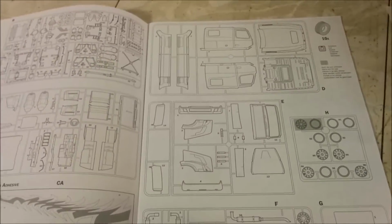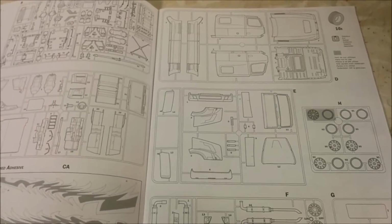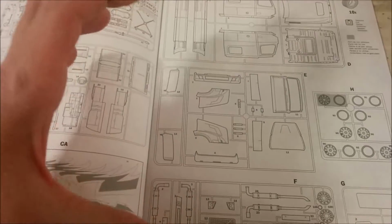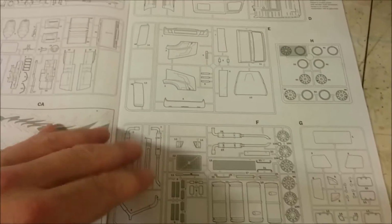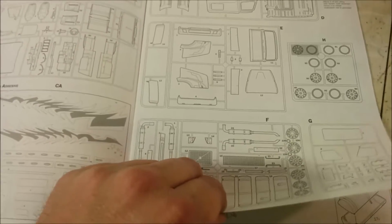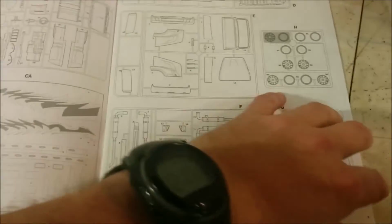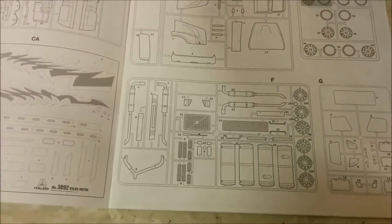And as is customary with Italeri truck kits, the cab doesn't come all as one hollow casting. It comes as pieces which need to be glued together. We saw that in the Ford Wrecker kit, and the Ford Aeromax was the same way. And because I'm on camera, my fingers will not turn pages.